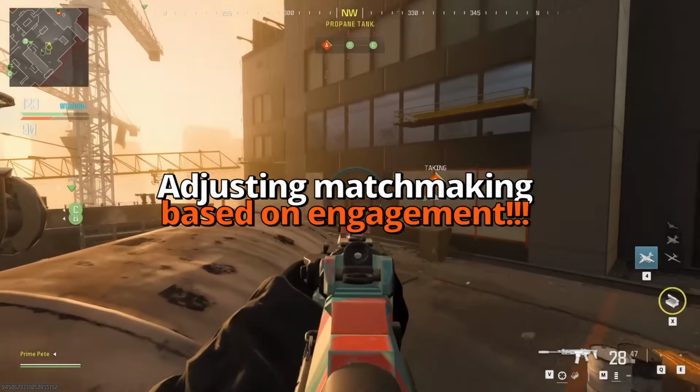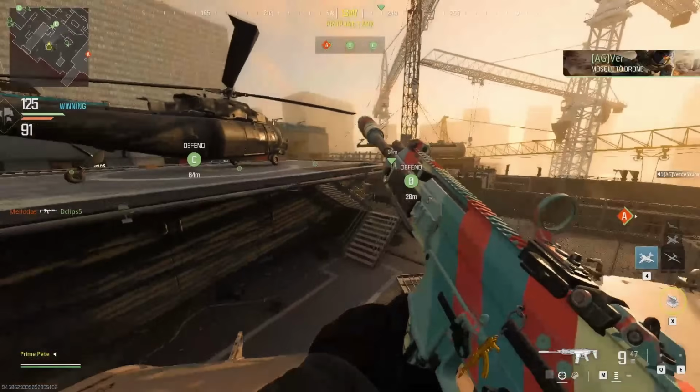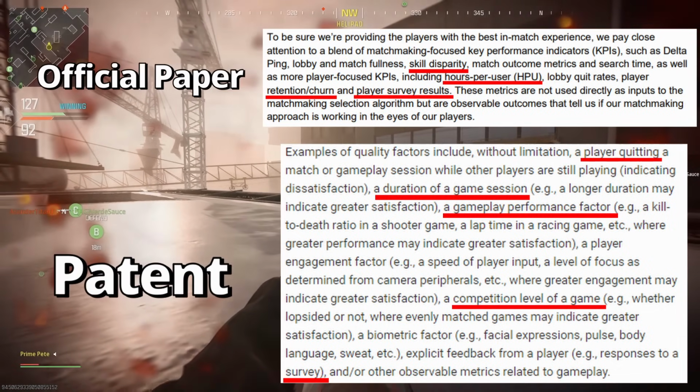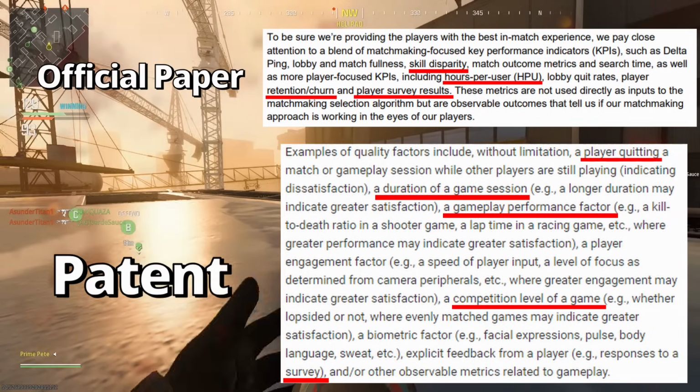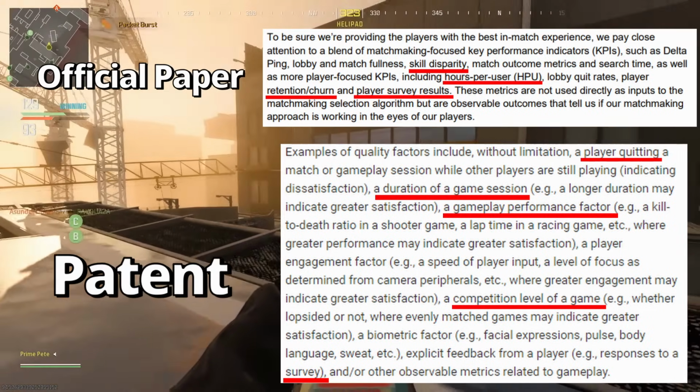It's engagement optimized. Not only do these two documents line up perfectly in their description of how player satisfaction is measured, the patent does this one better by also explaining how this data is used. It is directly used to determine matches for the player to ensure they don't quit the game, which, as I said earlier, increases the chances they buy microtransactions.